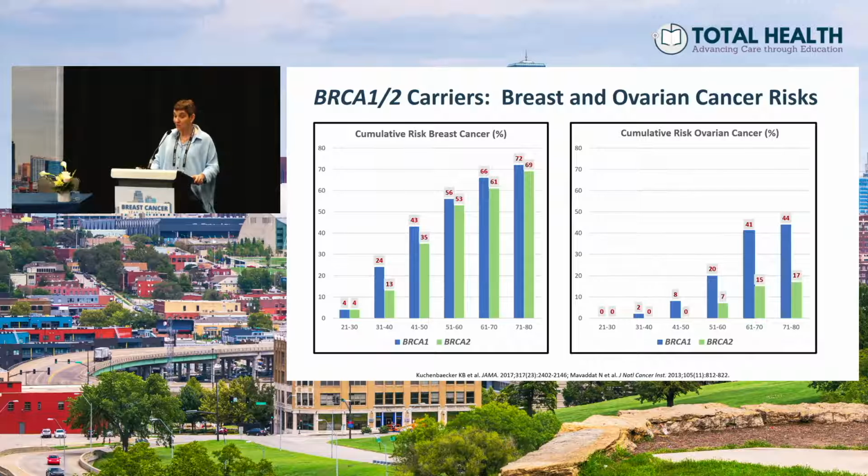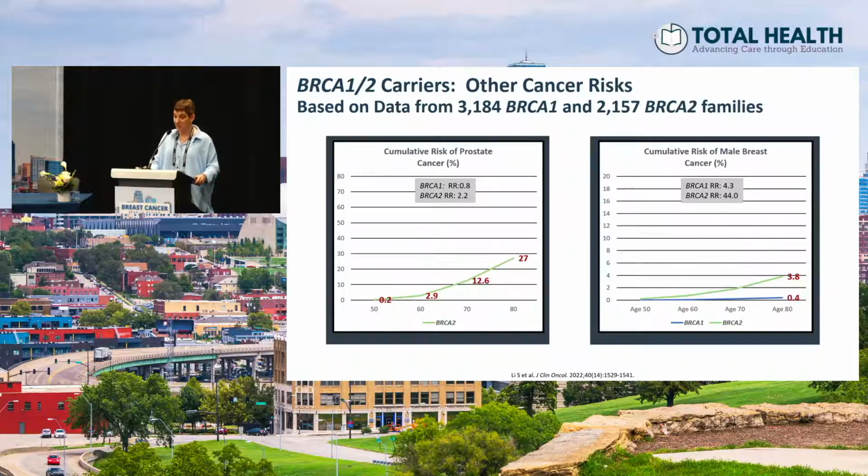So for instance, if you look at the ovarian cancer risk, you can see that the risk starts to rise earlier in BRCA1 carriers than in BRCA2 carriers. It's really in the 40s that the risk starts to rise, and that's why there's a recommendation for risk-reducing bilateral salpingo-oophorectomy between the ages of 35 and 40 for a BRCA1 carrier, but it can be pushed off a little bit for BRCA2 carriers.